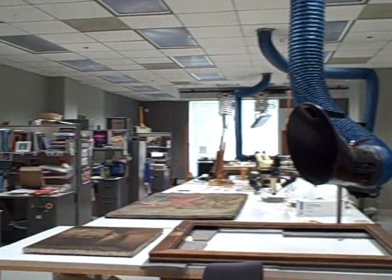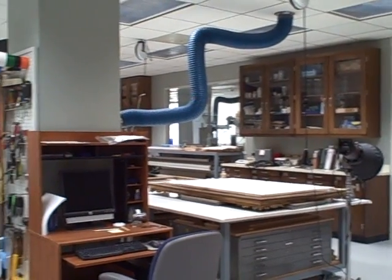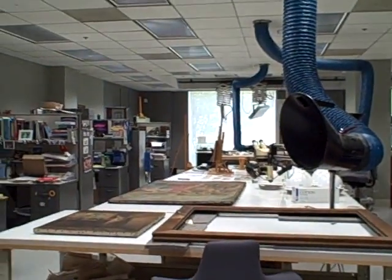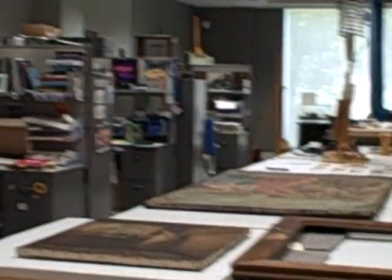The conservation department at the IMA is divided into four main areas. So we're in the paintings conservation lab here, and this will be paintings, easel paintings, as well as panel paintings. In fact, the department also runs a regional center where they treat items from the surrounding region, Indiana, surrounding states, and that often involves a lot of murals and fresco restoration.